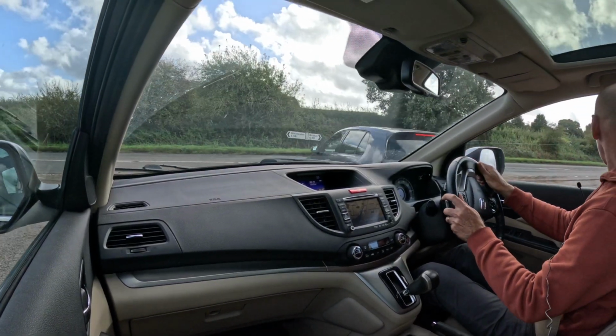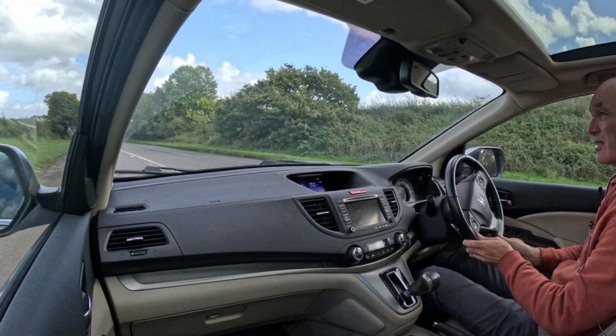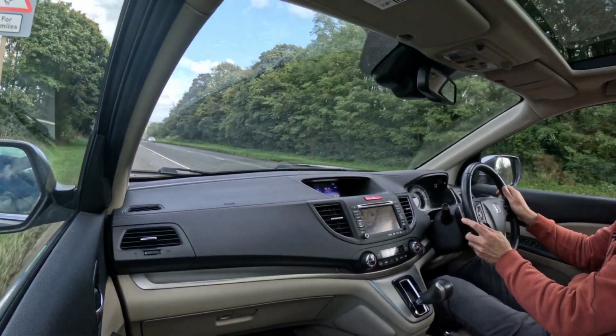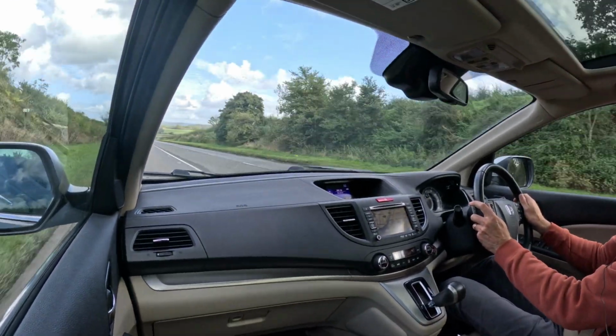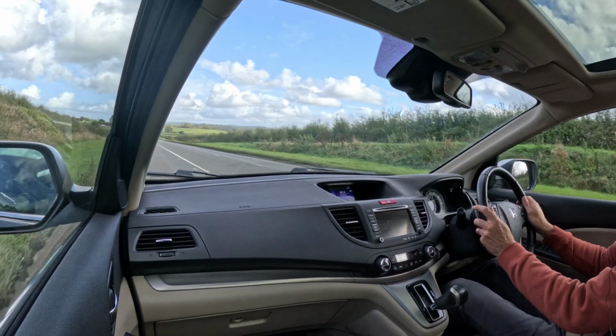Come to the steering and chassis of the car. Steering on the car, really nicely done on the CR-Vs. One of the most car-like SUVs to drive for many years. The steering's got a lovely weighting to it. It's absolutely pinpoint accurate. Reasonably quick for this type of car as well.